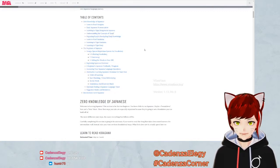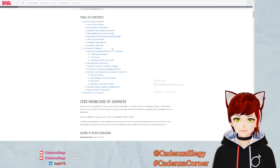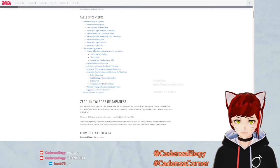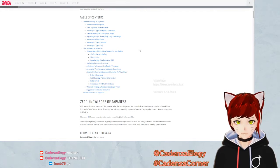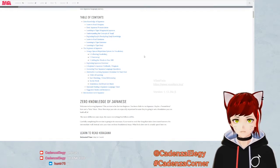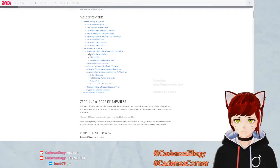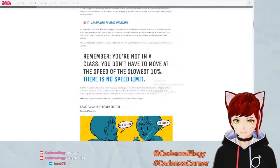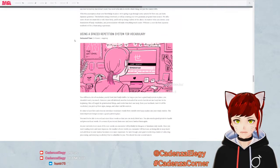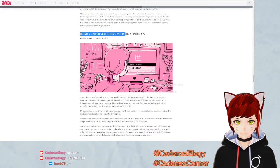I'm basically stuck in this section, the beginner of Japanese, and I'm expecting this section to take me probably at least a good part of a year, 1 to 2 years. So I'm still doing the first section over here. This is going to take a while, because the primary thing over here is using a spaced repetition system for vocabulary.